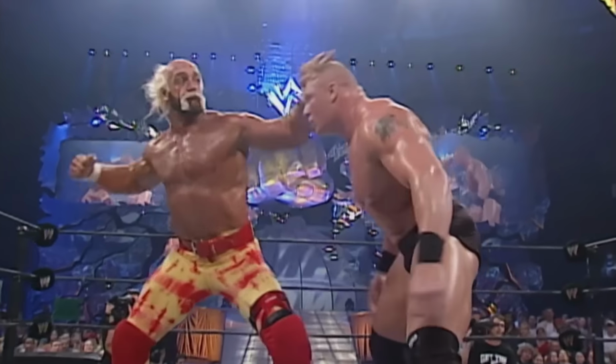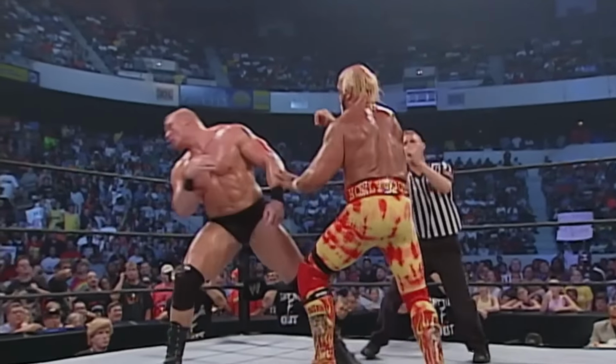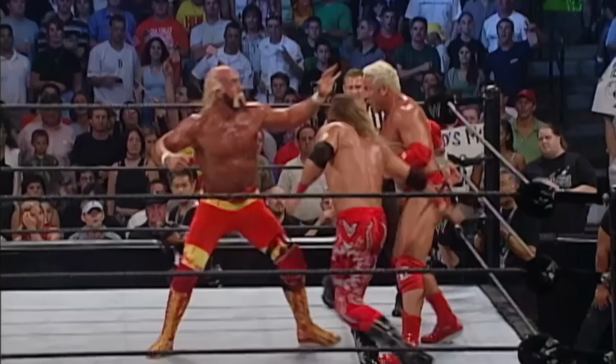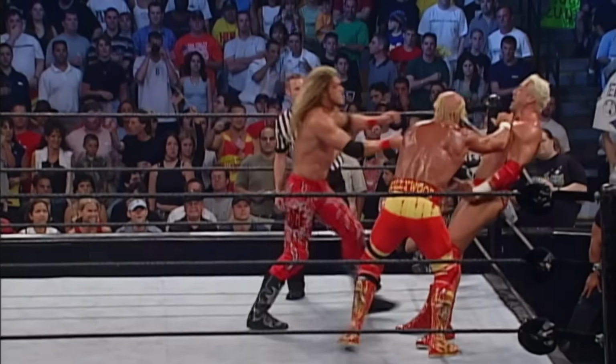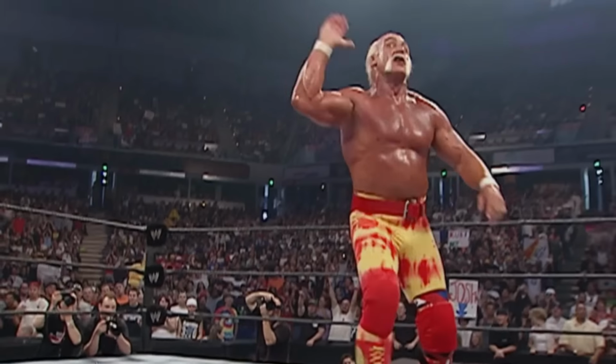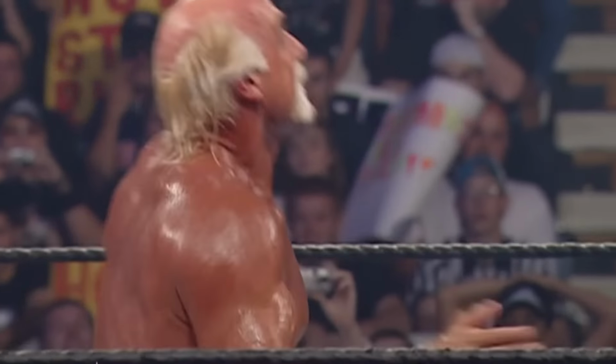Hogan with a right hand to the next big thing. A shot at the Rocket, SummerSlam in the balance. Oh, the Hulkster. Hogan back into the ring. The double team by Hogan and Edge. Oh, big double boot. Boom! Face of Carlito. They want it. Yes, they want it, Hulkster.